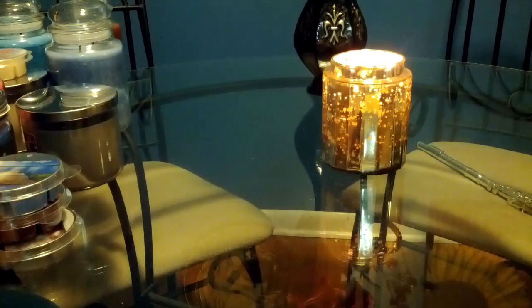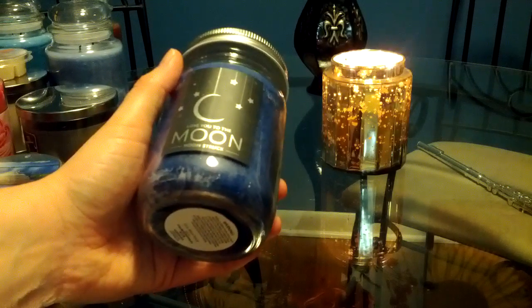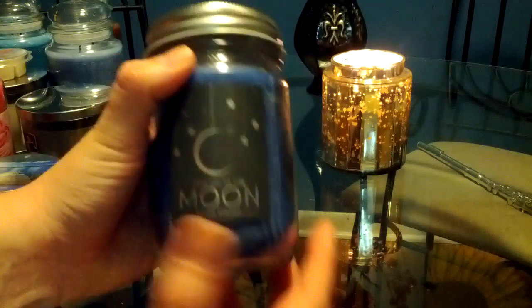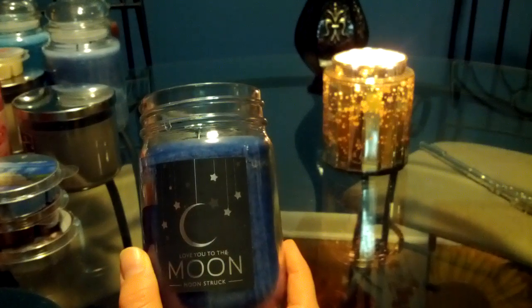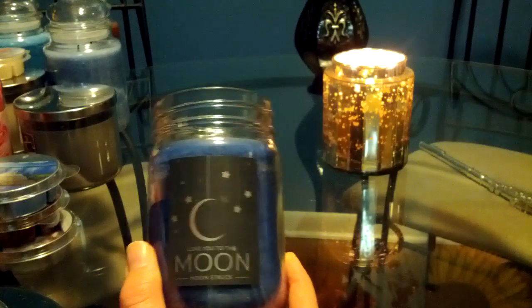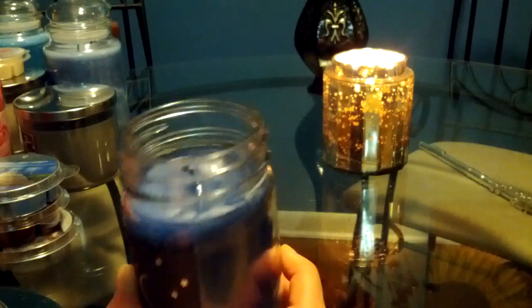Okay, so I'll start with what I got for Valentine's Day. I actually only got 2 scents. I saw this one and I really wanted to try it out because the description was very interesting. And that is the scent Moonstruck. I can't remember what all the notes are, and I think you can't see it on the website anymore, but it definitely has a chocolate scent to it, or I think they say it's cocoa. And then there's patchouli, I think, and lavender. There was probably bergamot because everything has bergamot in it these days. But it sounded really interesting.